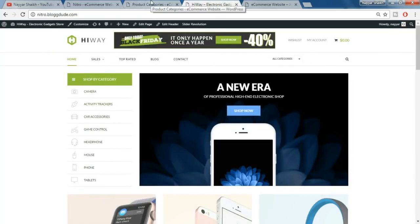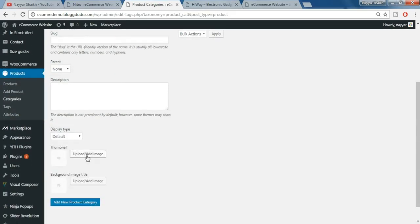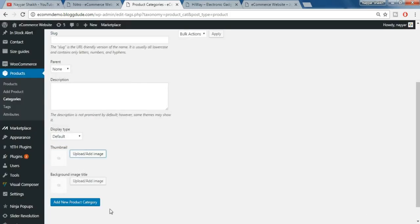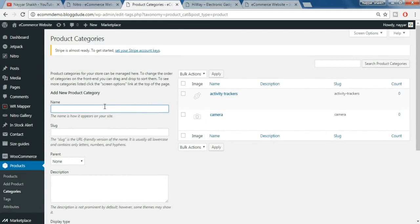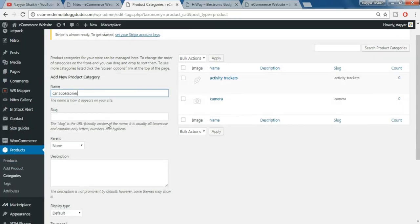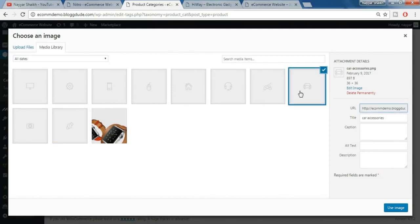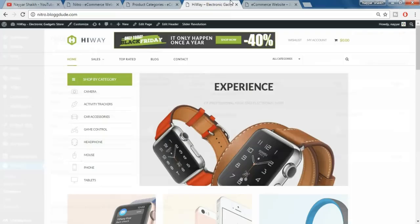Then we have activity trackers. Now let's add this. We have activity trackers. Again, let's add the thumbnail for activity trackers. Here it is. Use image, add new product category. We have car accessories. Fine. Now let's add the thumbnail for car accessories. Okay, again add new product category.